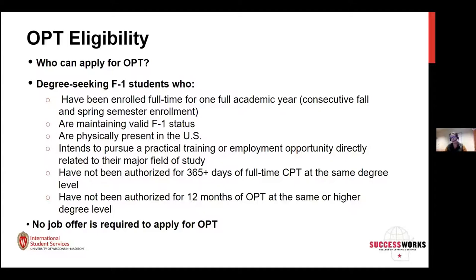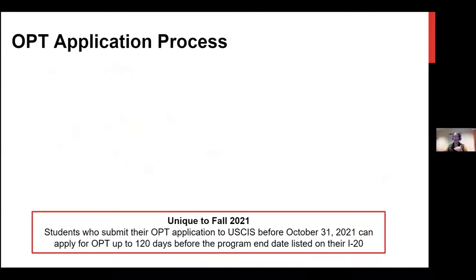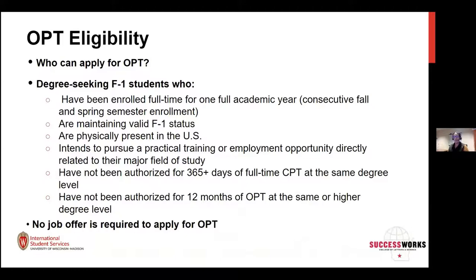You have not been authorized for the 365 days of full-time CPT, and you have not been authorized for 12 months of OPT at the same or higher degree level. So if you already have a bachelor's degree and you've already participated in OPT at a bachelor's level, you cannot reapply for OPT at a bachelor's level, even if you get a second bachelor's degree. No job offer is required to do OPT.